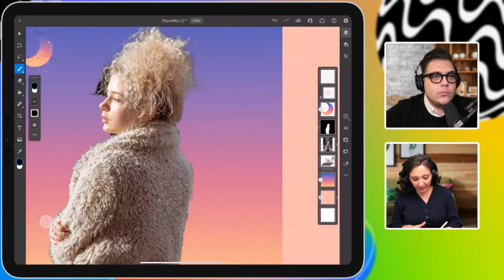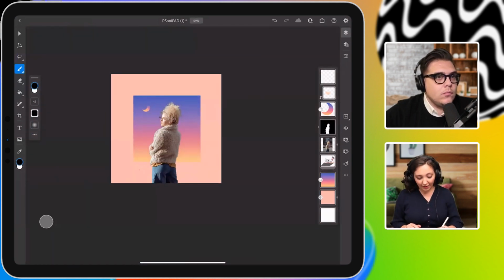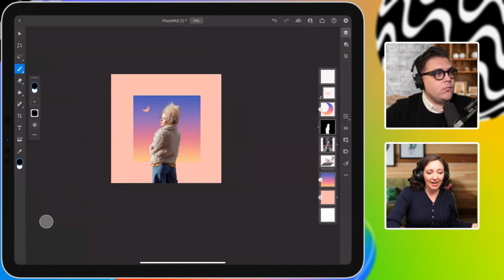So if you were here for the keynote earlier, you've already seen all of this awesomeness. Another thing that was announced is that now everybody can go live from Photoshop on the iPad, from Illustrator. It's really awesome that we all have the opportunity to go live at this point.